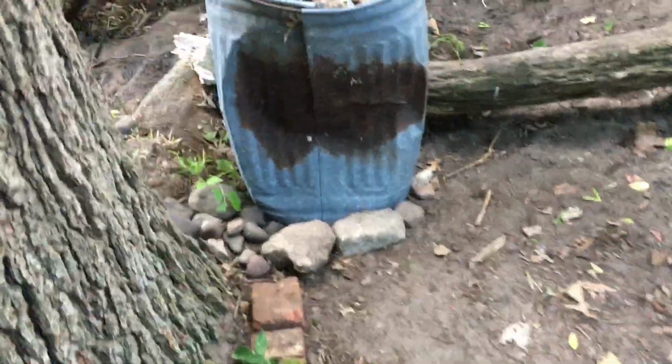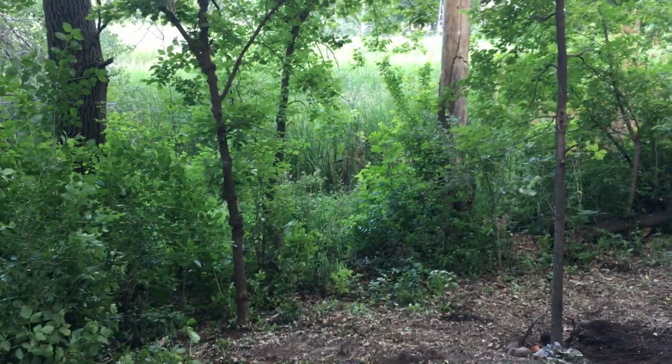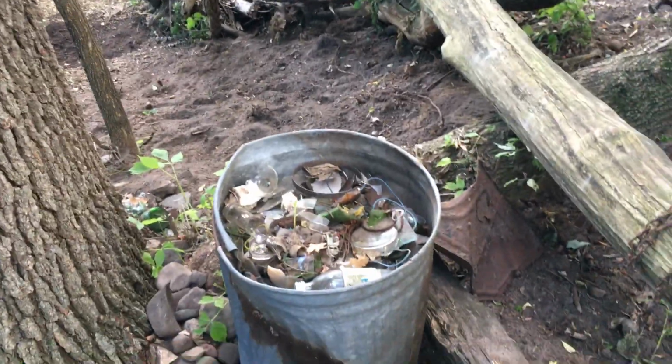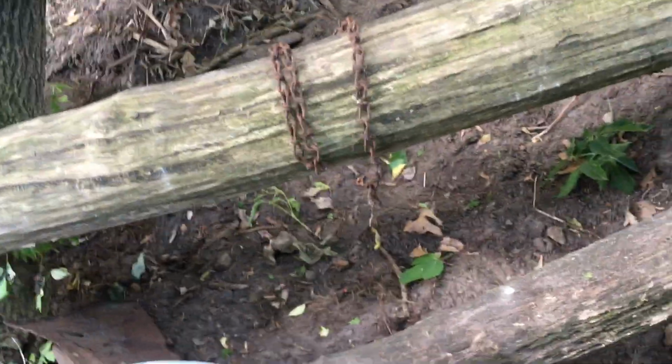All right, we found this old garbage can that was at the very bottom of this hill. It was way down there by the swamp, and so far, we have filled this entire can with broken glass that we've taken out of the earth. And that's a lot of glass, folks. A lot of glass. And I'm going to put my little bird nest on there for now.